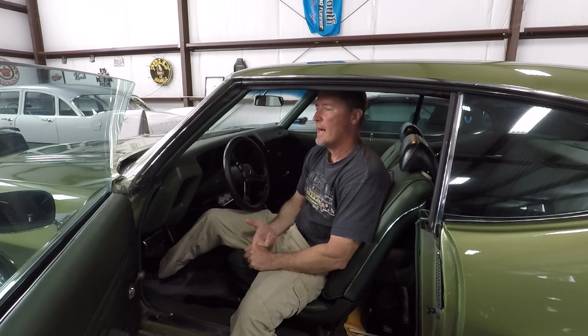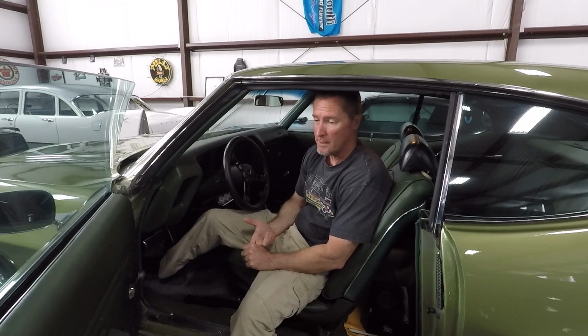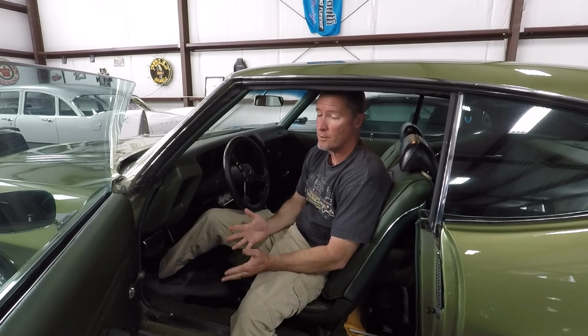And I really do think that once this thing's right and it's got the stall converter, and especially if I end up going with the 700R, this thing's going to be a real beast. It's already a beast now, but to get it to where it's operating right off the line the way it's supposed to and doing what it's supposed to, I think this thing's going to be a real beast of a car. It runs really good.